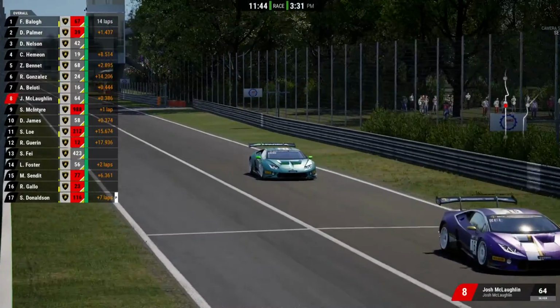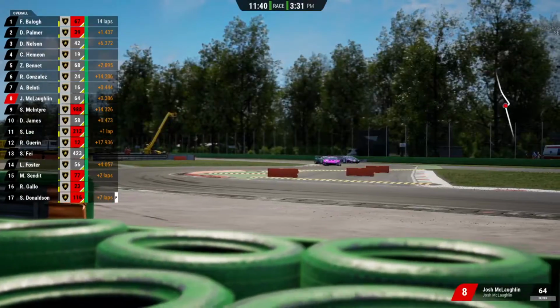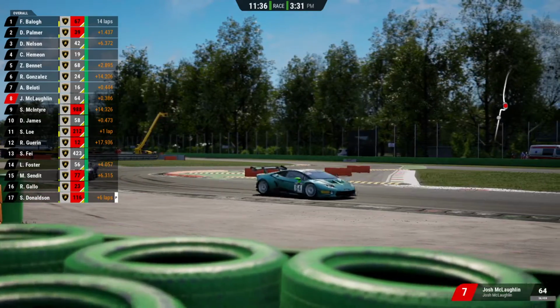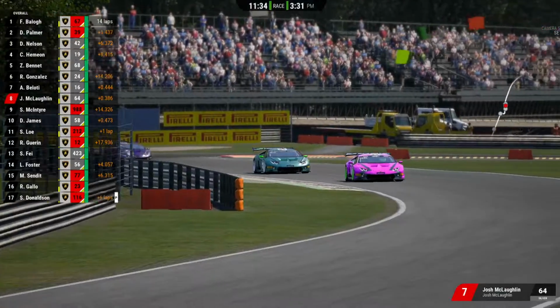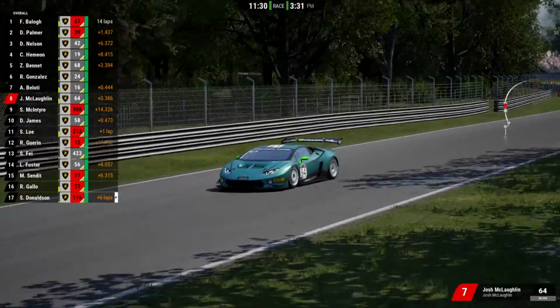Once he gets by Gonzalez, which I'm going to assume may just happen. Oh, a bold pass, but it makes it work. Nice. Oh, it looks like Bellotti ended up getting out, maybe outbraking himself a little bit.